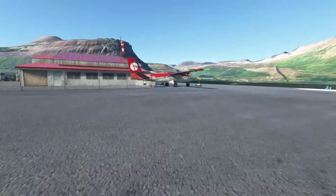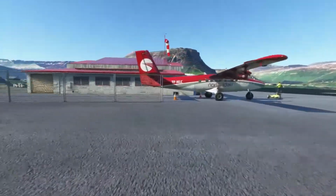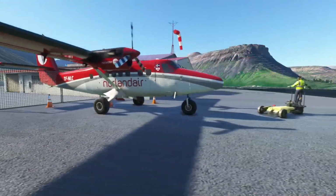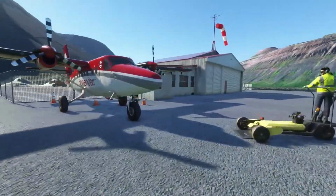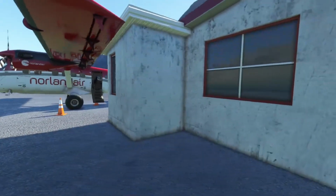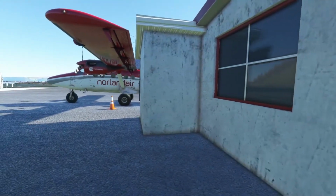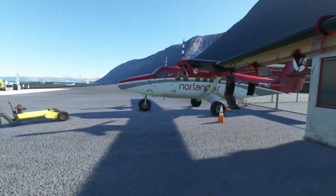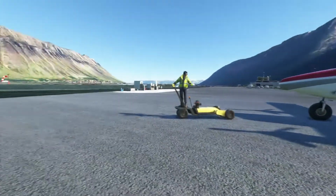Anyway, here's our beautiful Twin Otter. A little attached to the fence there. Obviously the default parking and the aftermarket airport have their quarrels. It almost fits, I mean. Yeah, so there he goes.